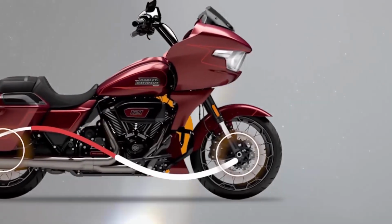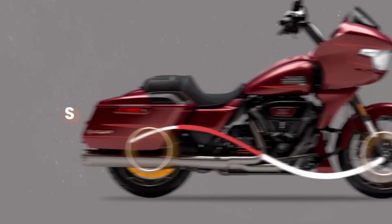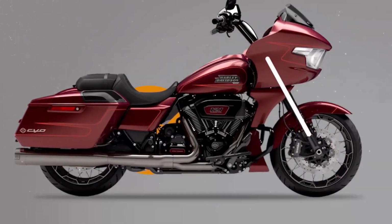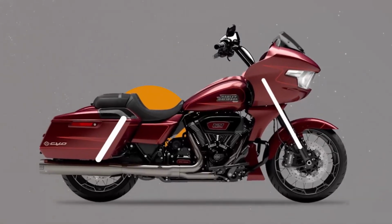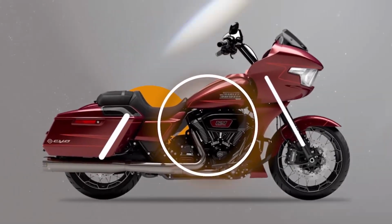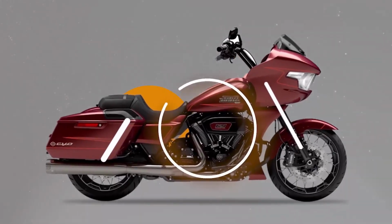The braking system features dual front disc and a single rear disc, all equipped with an anti-lock braking system for secure stopping even when heavily loaded. The suspension setup includes adjustable touring suspension designed to balance comfort with handling. However, due to the bike's considerable weight, it feels cumbersome during tight maneuvers, and the suspension can still feel stiff on rough roads, despite the advanced setup.